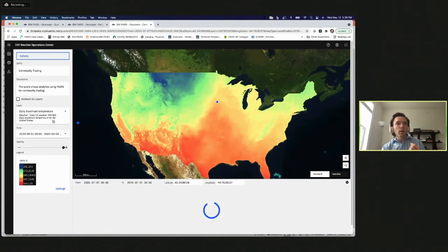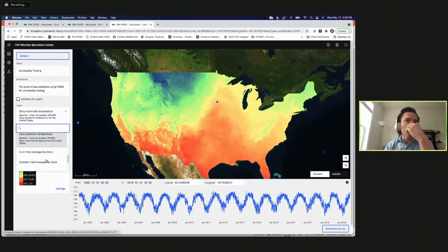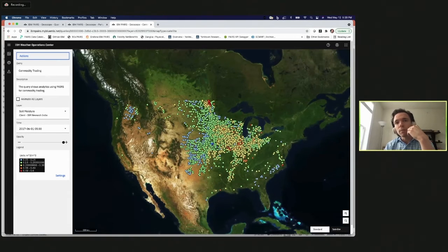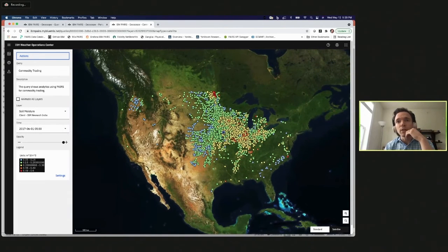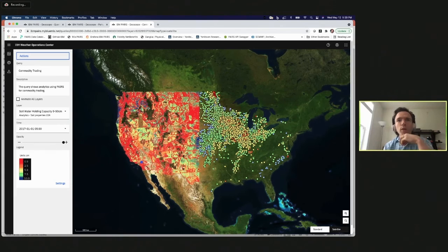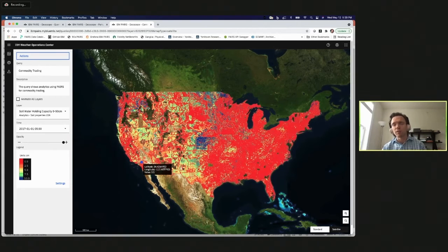Good. So you can bring in these different things. I think we also have things, for example, soil moisture, where again, of course, there's vector data here. So there's soil moisture from various sensors. This is a sensor network that was deployed at some point. There is also water holding capacity, for example, which is relevant for these sort of models.